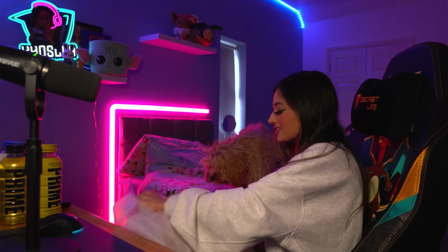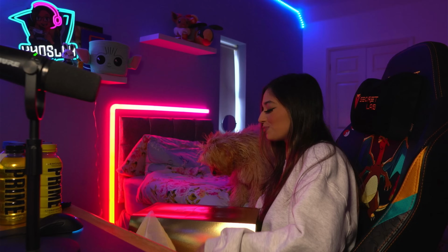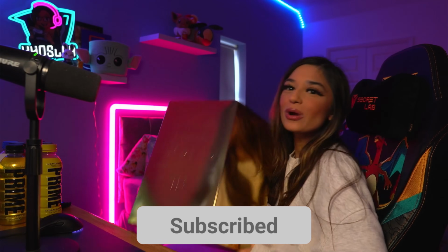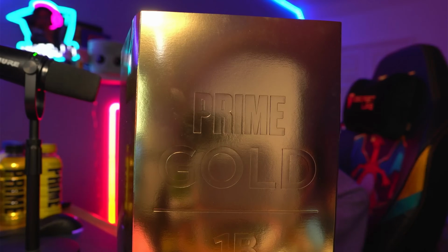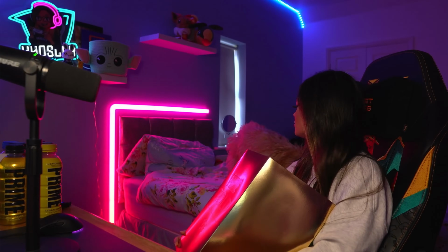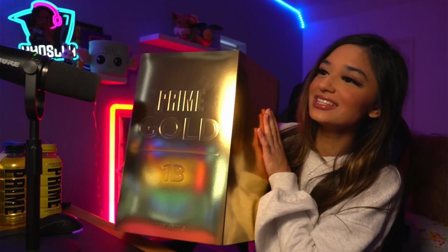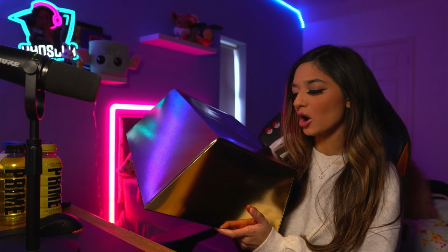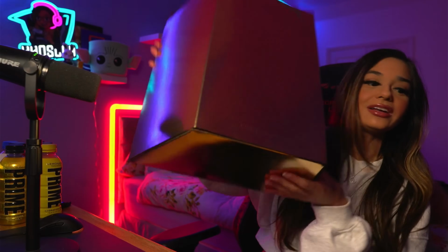What is this, Leo? Oh my god. It's a Prime Gold 1 billion vault box thing. I thought it might be this. That is insane. My dog's just interested because he's heard the bubble wrap. Leo, it's okay, carry on playing. This is what they sent me. It's the Gold Prime 1 billion pound. It's a giant bar and it says limited edition at the bottom. Can you guys see that? Oh my god, I didn't know it'd be this big.